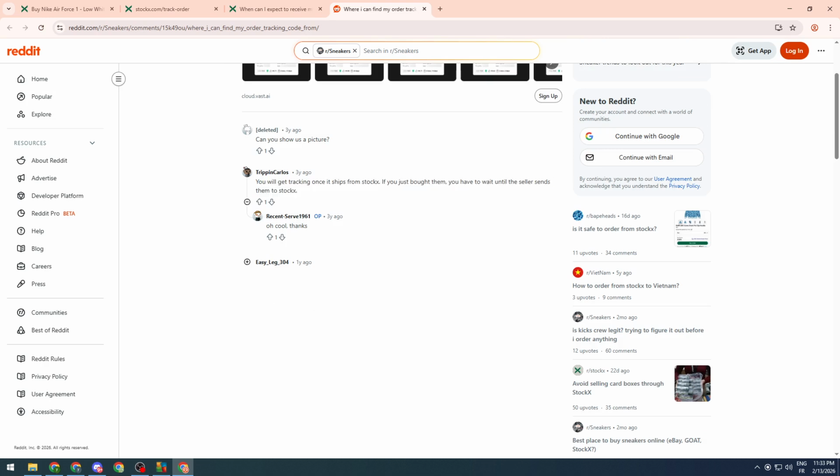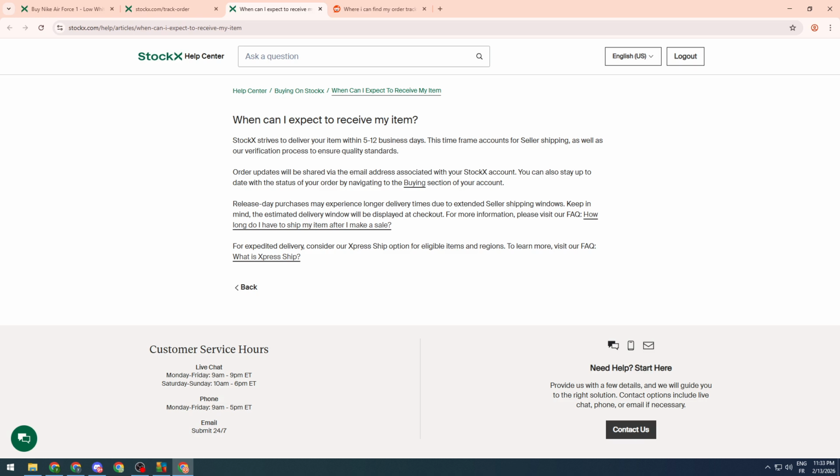So you will get a tracking once it ships from StockX. If you just bought them, you have to wait until the seller sends them to StockX. So this is very important. Now, as for other questions like when can you expect to receive the item, it's gonna be 5 to 12 business days. This time frame accounts for shipping as well as their verification process to ensure quality standards and other stuff.